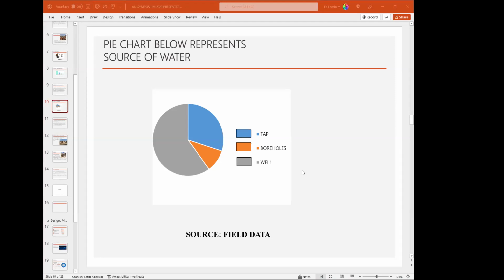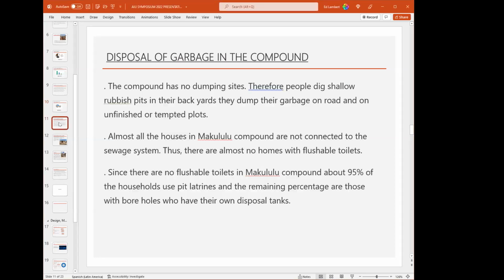So we are very grateful to the government for coming on board and embarking on this massive infrastructure. Now, what has been the disposal of garbage in the compound? Because this is one of the things that has also contributed to poor health standards in this part of Zambia. Yes, when you look at the way garbage is disposed in the compounds, it leaves much to be desired. I think this has been a problem, not only to people in Makololu, but also to most parts of the country. I think the way we look at garbage has not been very good.